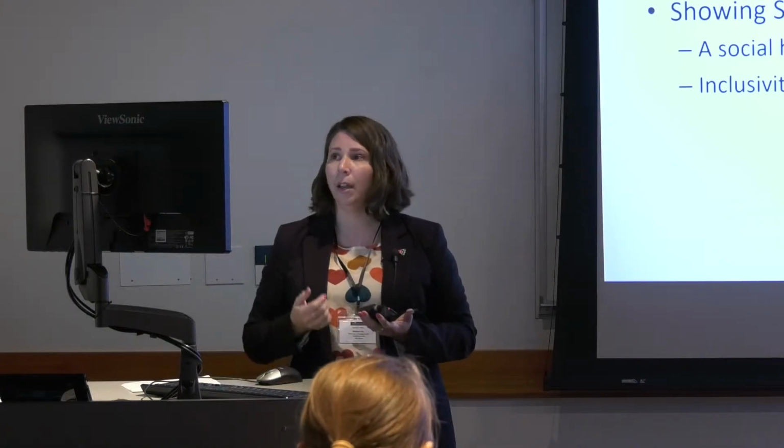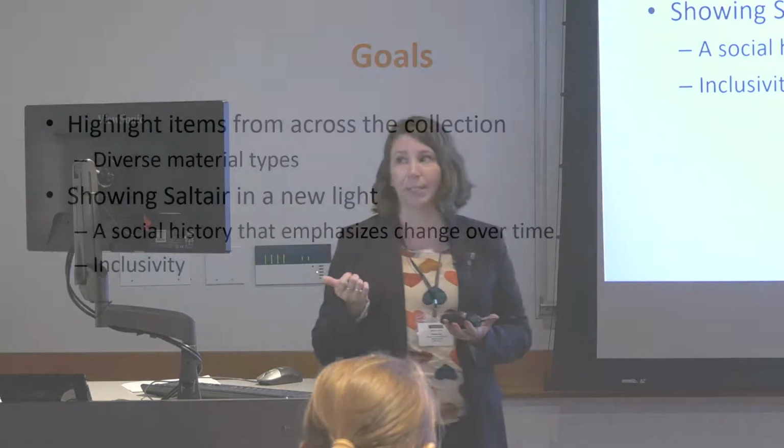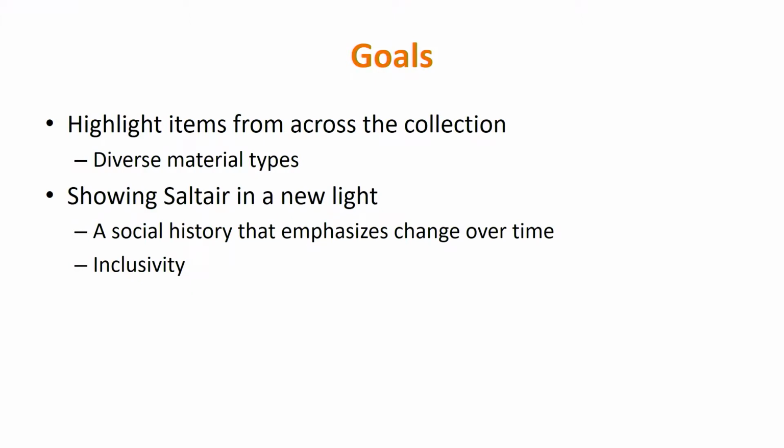So my goals here with the project were to highlight some items from across the collection. And at first I thought, oh, I'll just digitize 10. And that turned into way more than that. But I really wanted to highlight diverse material types. I wanted to take some photographs of some of the artifacts we have in the collection. I wanted to digitize some of the manuscripts we have in the collection.